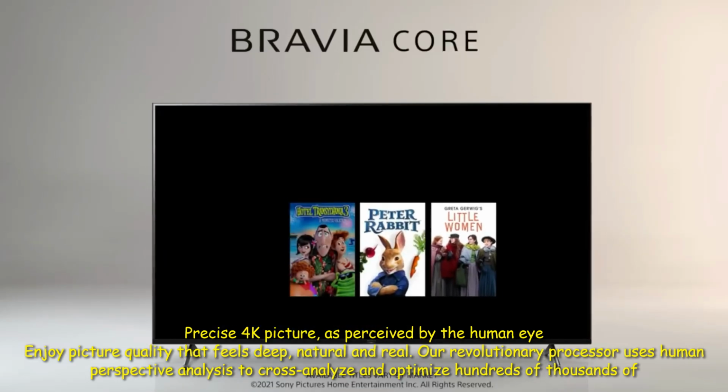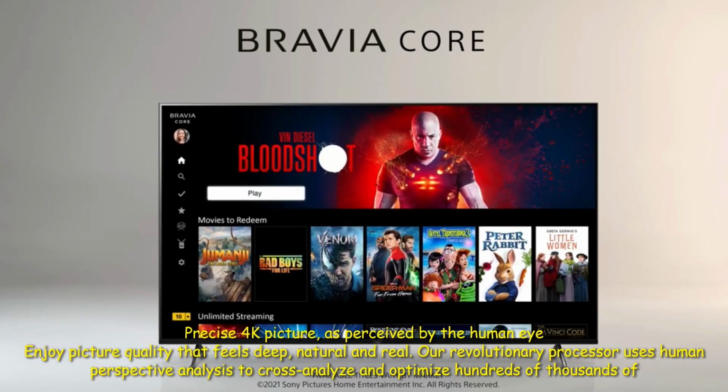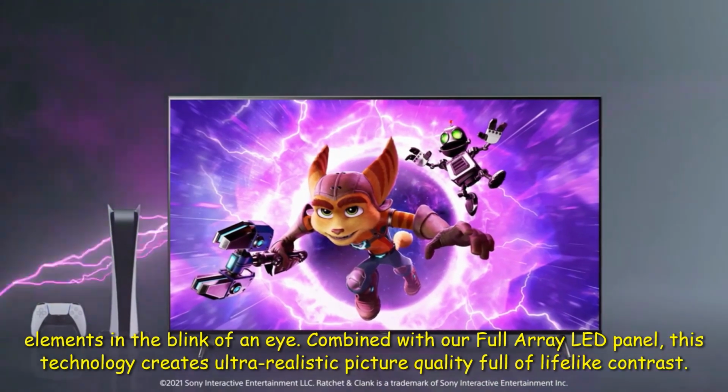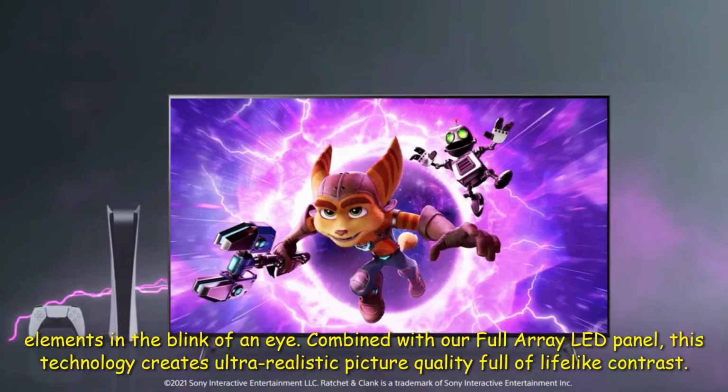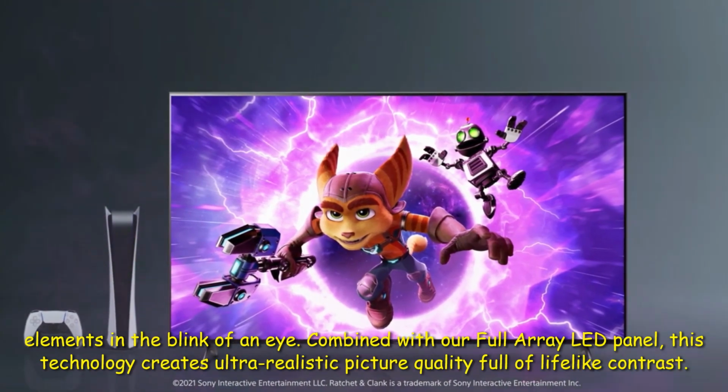Our revolutionary processor uses human perspective analysis to cross-analyze and optimize hundreds of thousands of elements in the blink of an eye. Combined with our full array LED panel, this technology creates ultra-realistic picture quality full of lifelike contrast.